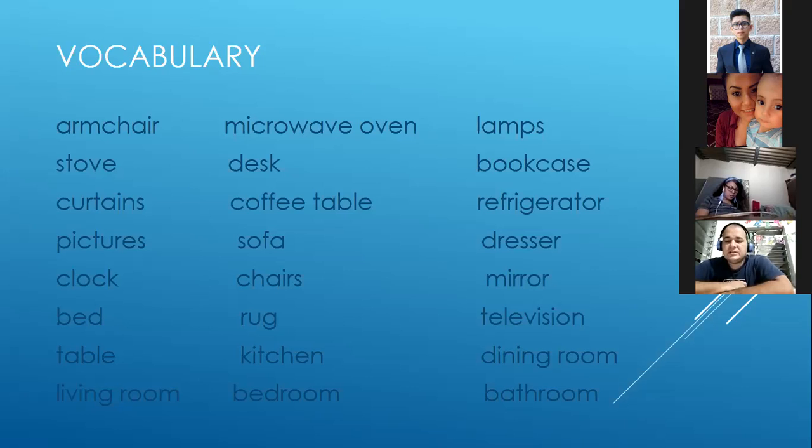Kitchen, bedroom, lamps, bookcase, refrigerator, dresser, mirror, television, dining room. Remember, it's a sound of M, right? Room. Don't say room, room. No, no, no. It's room. Bathroom. Tha, tha, tha, tha. Bathroom.